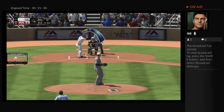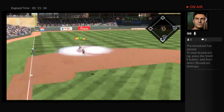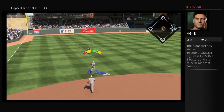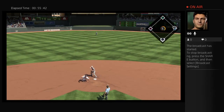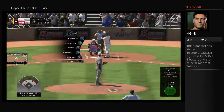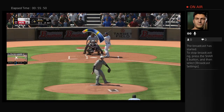Again, he sends it out of play. 4 runs, 7 hits, and no errors in the ballgame for Minnesota. Murphy is there for it. Oh, no, it drops. And the throw will go to second as they get the force out. So 2 are gone in the Twins' half of the 5th. And that'll bring in the veteran catcher, Kurt Suzuki.